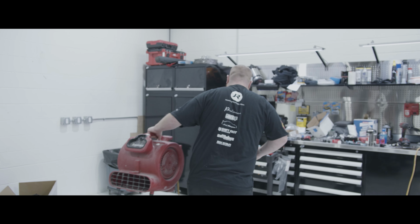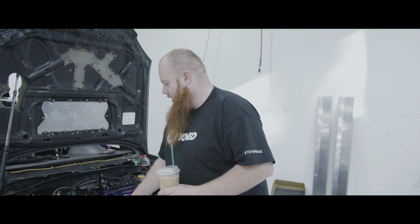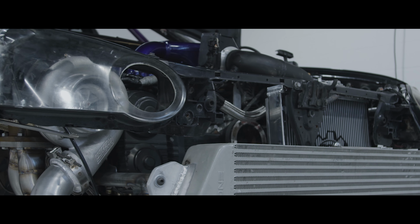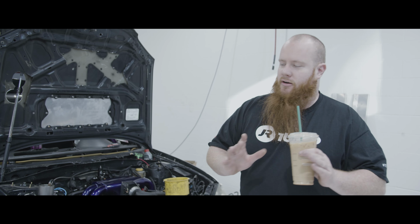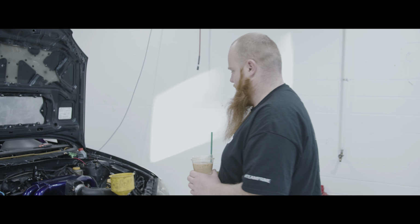Up here, we now have a Precision 7685 twin scroll turbo with a custom header and a custom up pipe from Alexis, I can't remember his last name, Innovatic in Puerto Rico. He did the header. The rest of it was done by our friends over at 515 Customs just down the street. Joe and Mike did a fantastic job.